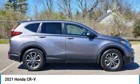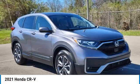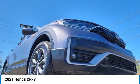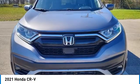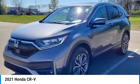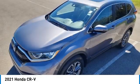You are going to love the 2021 CR-V. CR-V, a top recommended vehicle because of its car-like driving manners, good value, cool technology, and comfy interior. This vehicle has less than 50,000 miles.